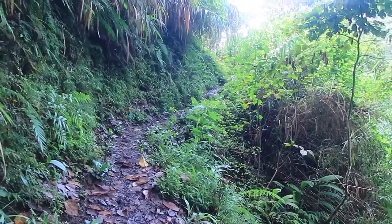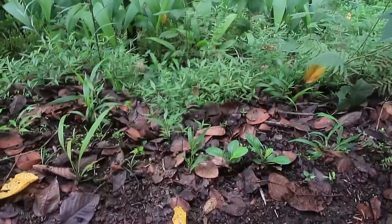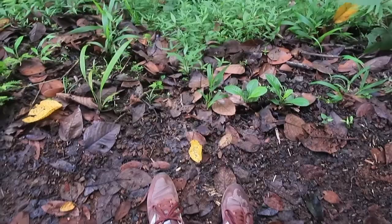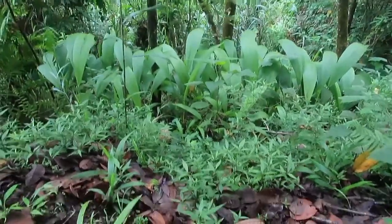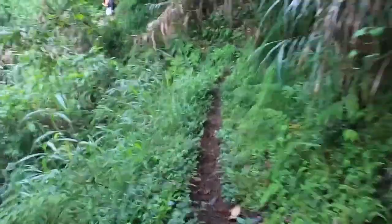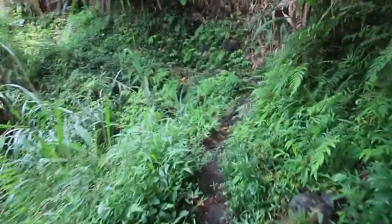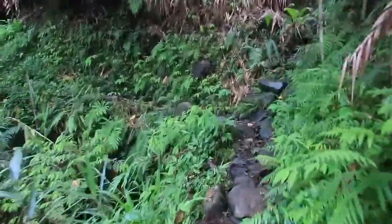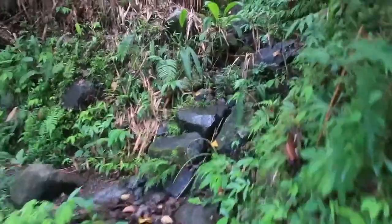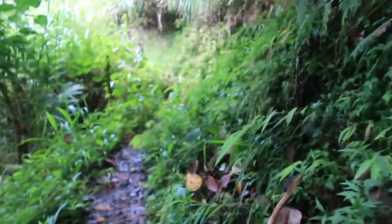So guys, these are the sort of paths that you're trekking on. And if you look down there, that's where my feet are, and that is a sheer drop. So it's a little bit sketchy, but it's perfectly safe as long as you stick to the trail and go slowly. But these are the sort of trails, rocky, with little waterfalls running down everywhere. It's a little bit slippery, so you've got to be quite careful.